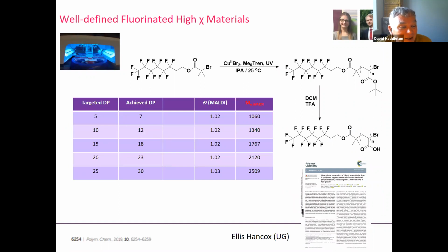So this came out at the end of last year, and this is exploiting the ability to have no termination. So now we've made a fluorinated initiator, a very small initiator. It's not a polymer. We've polymerized now an IPA with our light system. We've polymerized off t-butyl acrylate. Because we can get very, very fine control, we get tiny DPs, which is quite difficult normally. We get almost perfect dispersities.